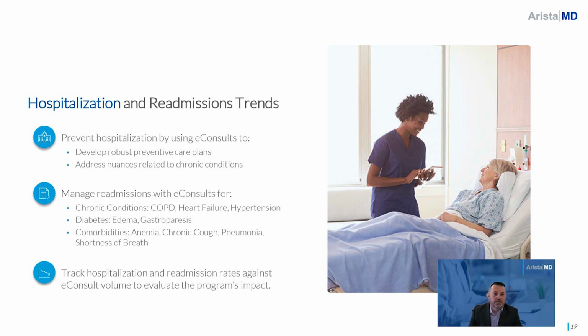The average hospital stay is $11,700, the most expensive type of care utilization. Preventing even one hospital stay delivers significant shared savings. The 30-day readmission cost is about $15,000 per patient, and about 14% of the patients are readmitted. AristaMD eConsults relate to the care of patients following a hospitalization. These requests are often related to chronic conditions such as COPD, congestive heart failure, and hypertension.